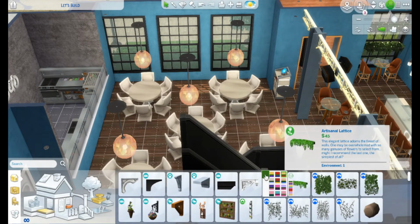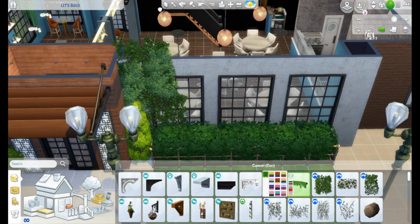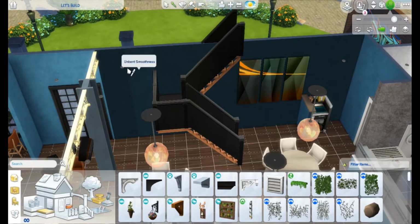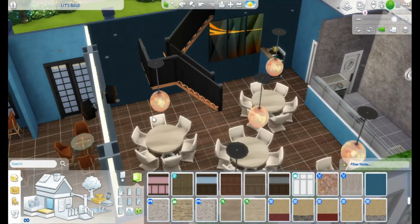We could put these up at the top. Just line them up, maybe just on the one side of the build. This side looks so dark. I wonder why. It just needs more light. I guess because there's no window on this side. It looks a little bit lighter now.